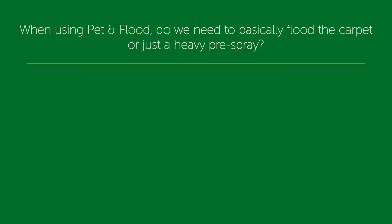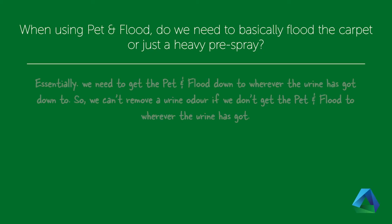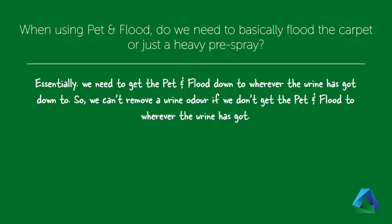So we've just got a couple of questions which I'm going to answer. There's just one question here: when using Pet and Flood, do we need to basically flood the carpet or just do a heavy pre-spray? Yeah, that question is so relevant. People are asking that all the time, and my answer is essentially we need to get the Pet and Flood down to wherever the urine has got down. So we can't remove a urine odour if we don't get the Pet and Flood to wherever the urine has got.